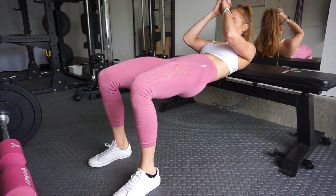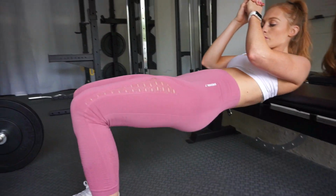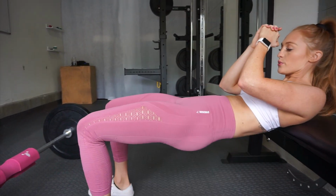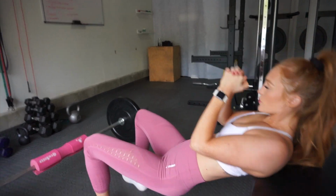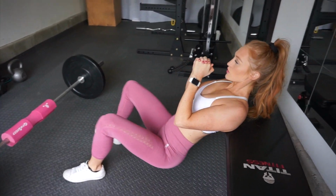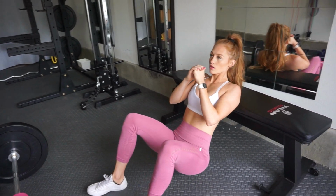So you want to make sure there's minimal rest in between the two. Take your time with these. Do not rush through them. Really squeeze your glutes when you hit the top. So you are doing 4 sets of 12 with the barbell or dumbbell, 15 just body weight.